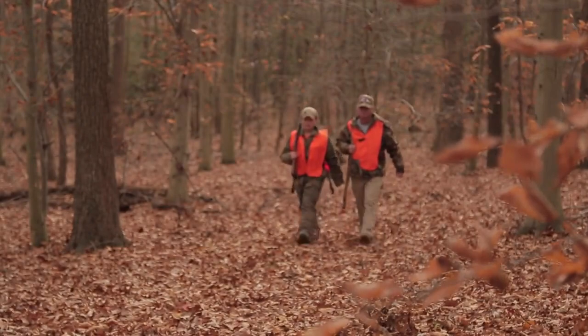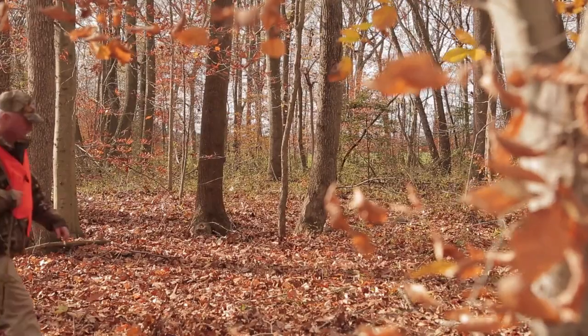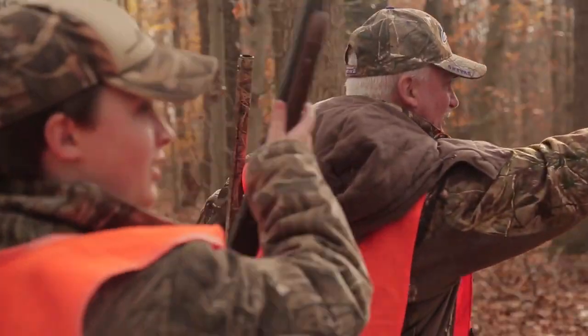Hunters, or those who come in contact with wild birds, should change their clothes and shoes and shower before returning to their poultry flock. This is especially important when coming into contact with waterfowl.